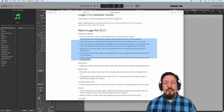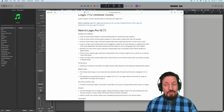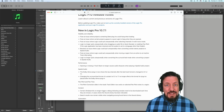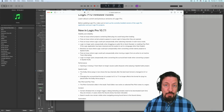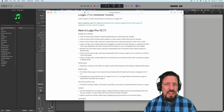This is quit unexpectedly. So if your Logic has been quitting unexpectedly, see if any of these things were the culprit. But if you've already gone to 10.7, I recommend going to 10.7.1. This is one of those less impactful updates. It's possible, but rare, that this will cause you more problems. It's likely that if you're having problems, there's a chance it'll help fix them, but there's also a really big chance that the specific issue you're facing isn't on this list.